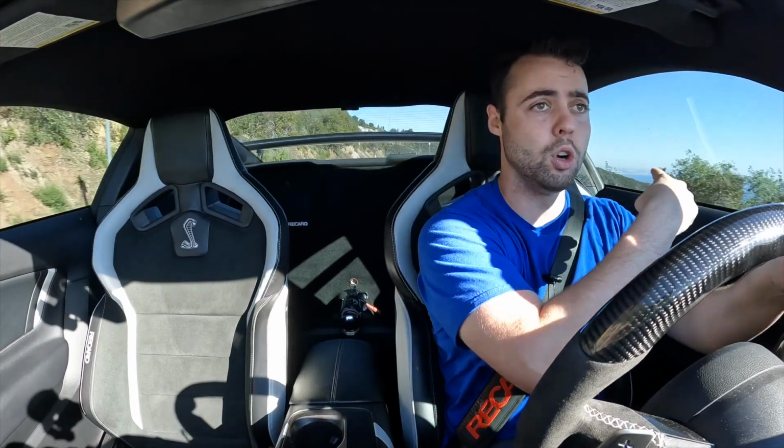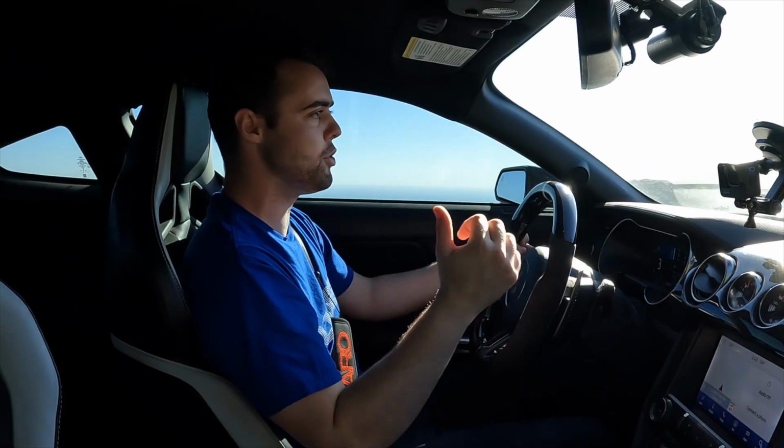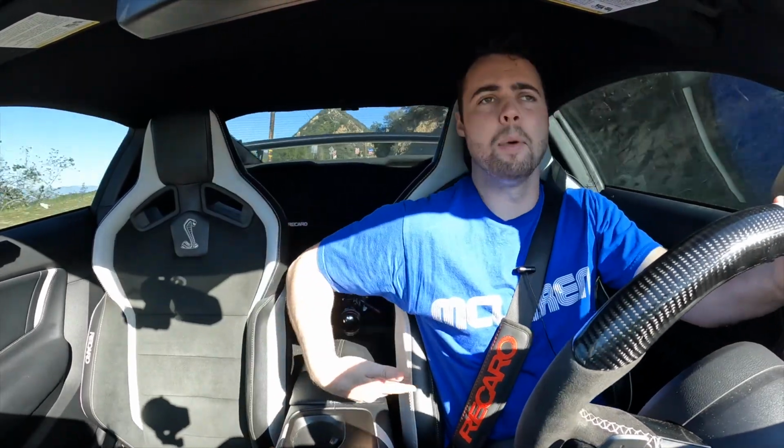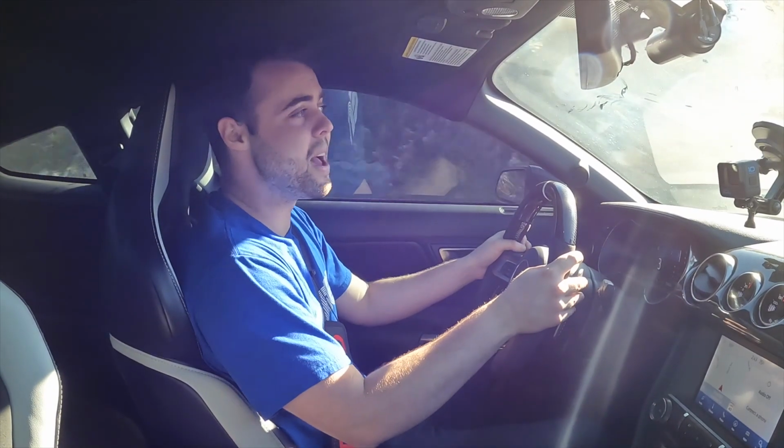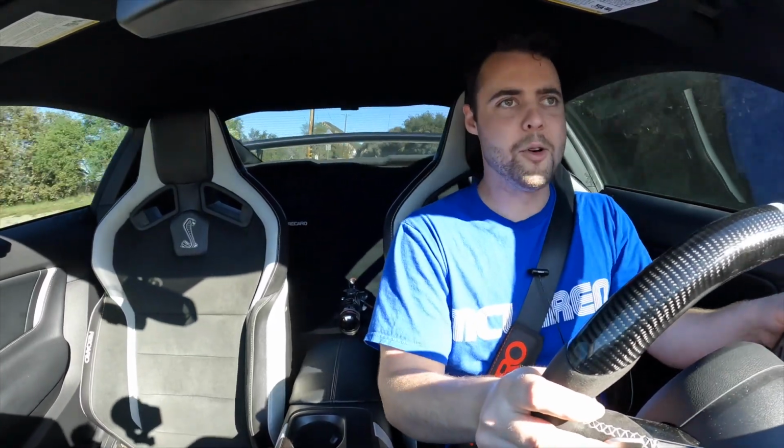The one over your left shoulder isn't great, but despite having that massive rear wing, you can actually see out the rear window very, very well. We've even got cup holders and a nice glove box. There actually are some creature comforts in a car that pretty much is meant just for the track. All right, guys, I'm gonna shut up now and let you listen to the GT500 without me talking.